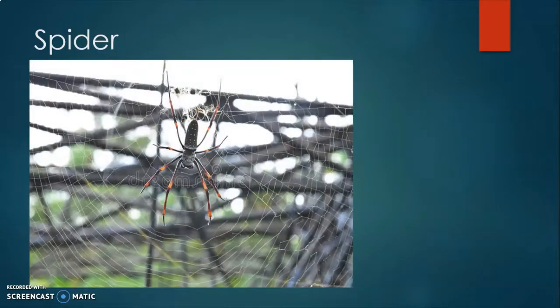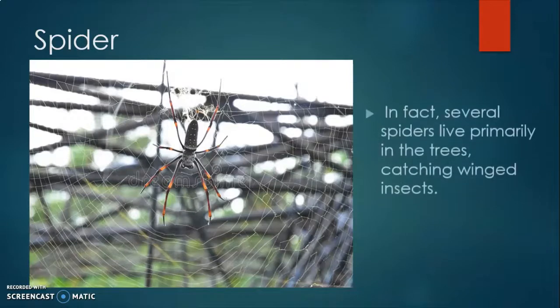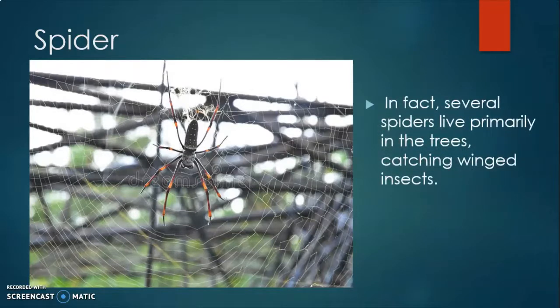The first one, spider. Okay. So spider, in fact, several spiders live primarily in the trees by catching winged insects. So you can see the spider live in the trees, but there are spiders that live on the ground too. Do you agree with that? All right. Next.